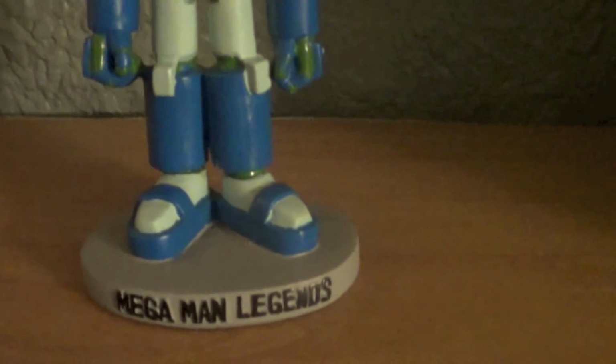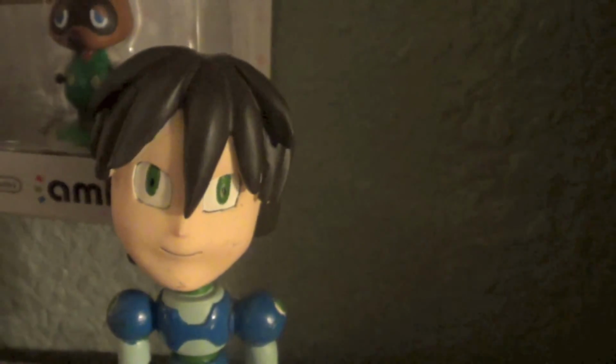This is a Mega Man Legends bobblehead that I picked up from the same store that I got the Star Fox stuff at, and it's very, very cool.